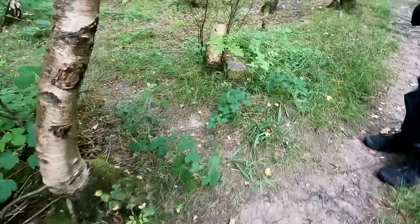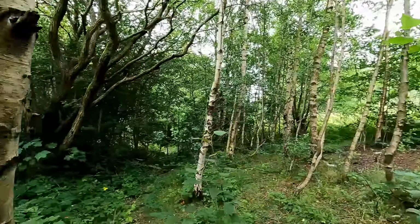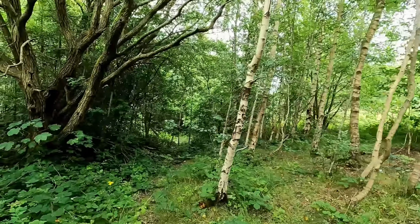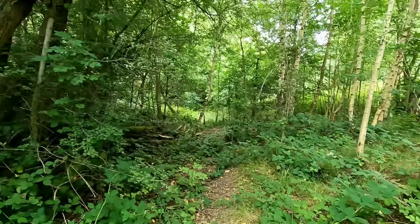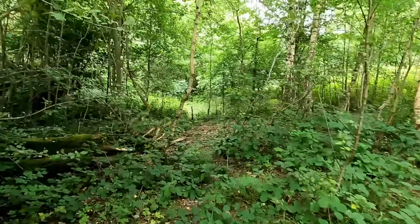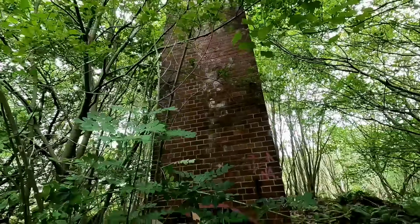Oh, and look, we've come out into the woods. Is there anything to find in this woods? We shall walk down here because apparently our Sherpa has told us that down here somewhere is something that Phil might like to discover. So we're going to walk down and see what we can find. Can you guess what it is? There's a very big chimney.